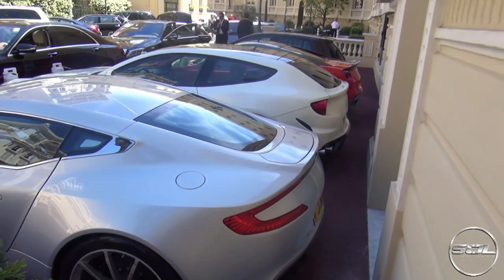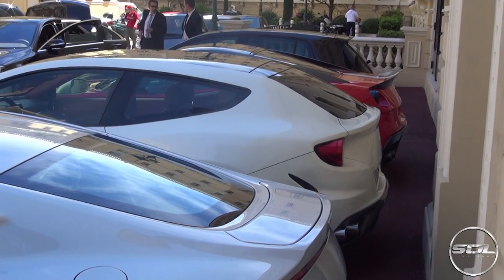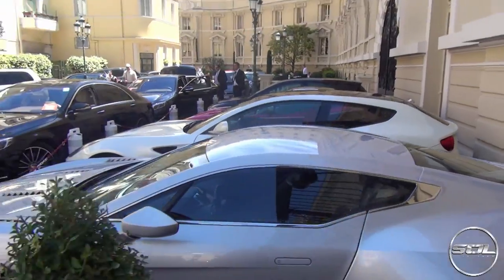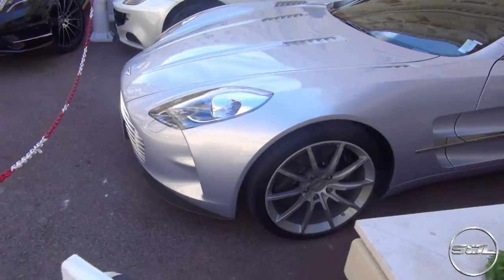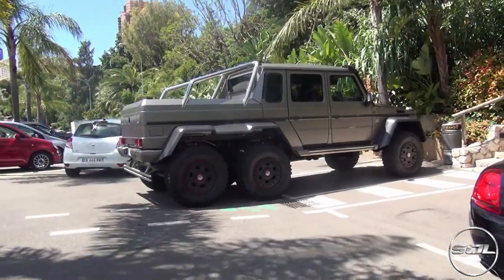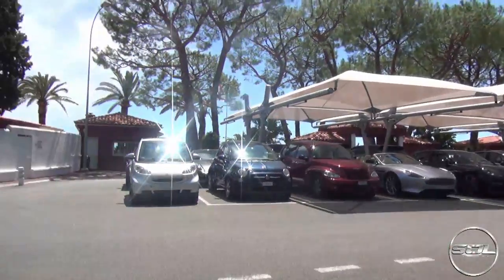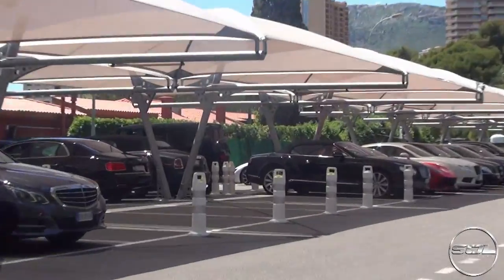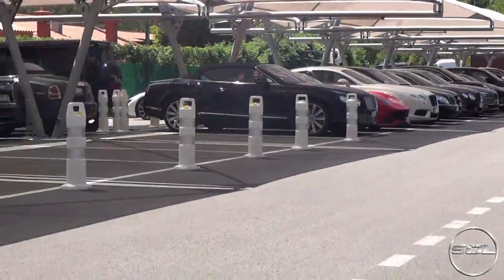This is like the first hotel that we've checked, and there's a 177 stunning FF and a 599 GTO with XX bits. So if this is anything to go by. Got a couple of cars here, 599, BMW i8 through there, F12 here.